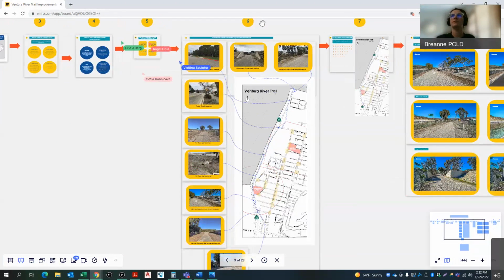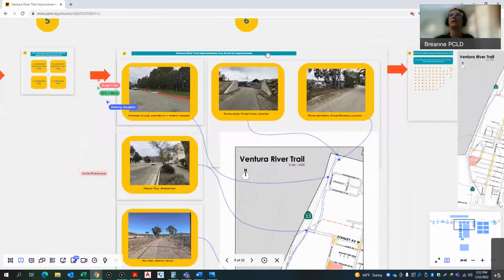We're going to go over to number 6, which is highlighting the key areas for improvement along the river trail. So the first location is at our most northern extents. It is a future bioswale location.